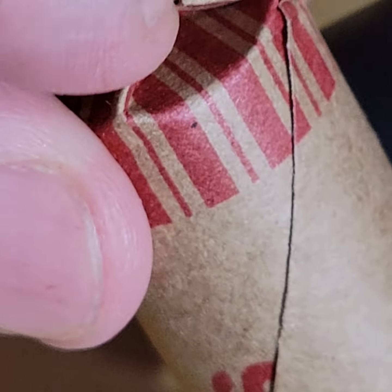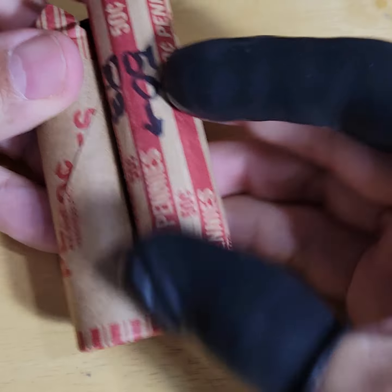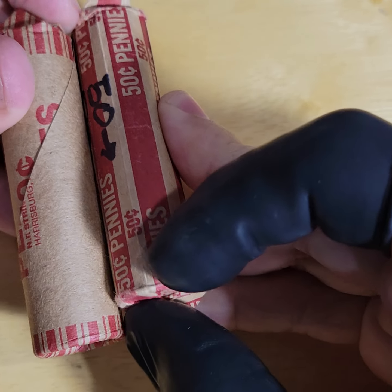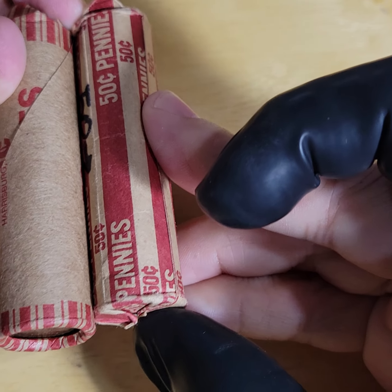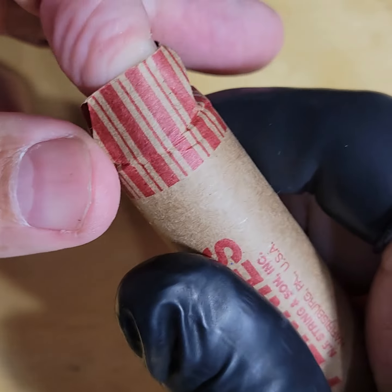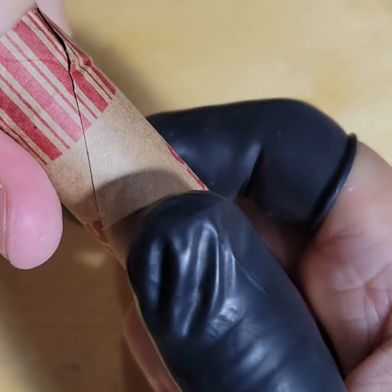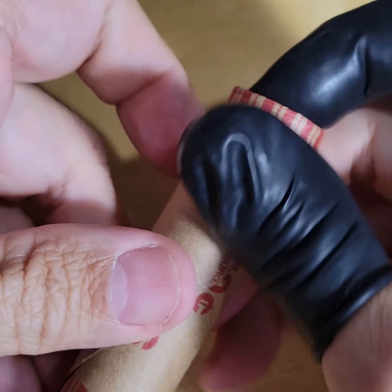I feel like this one is very, very full to the top. I feel like this one might have more than 50 pennies in it. Yeah, maybe one or two more than 50. It might be 51 pennies in here, 52. So if you're diligent and you take your time, you can find errors.